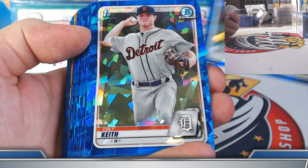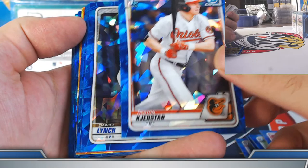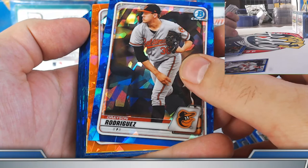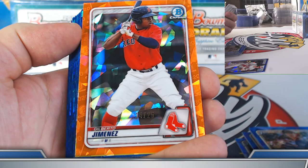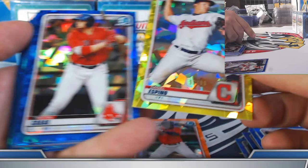Fulton, Keith, Wynn, Fott, Cruz. All in the first Bowman's there. Caffey. Kerstad, number 4 on Heston. Alex Santos. Nick Garcia. Grayson Rodriguez. Orange Sapphire /25. Gilberto. Double it up. Got the purple /10 and add the orange. 14/25. Congrats. Yellow /99 is Daniel Espino. That puts the Espino spot on the board. 92/99. Congrats on this one.